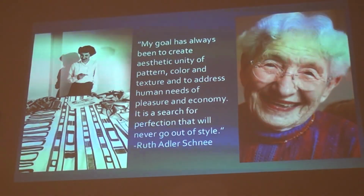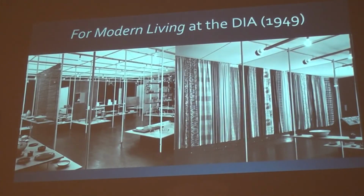Let's see, I think that is the end. I think the last one I just wanted to show you, just talking about Ruth. For Modern Living at the DIA, this was the textile area, and she showed her work there.